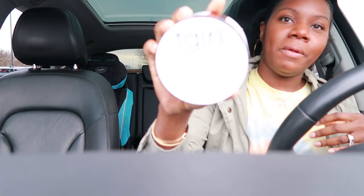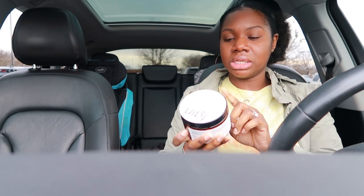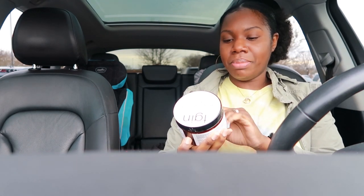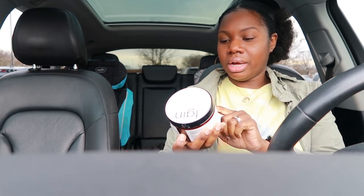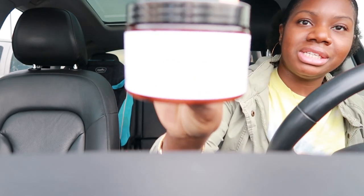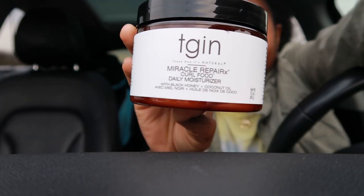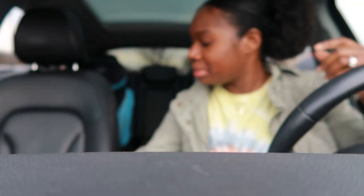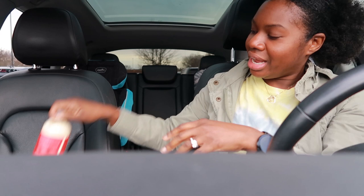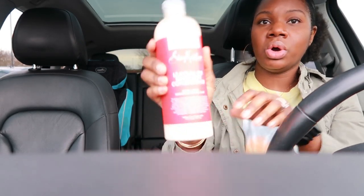So this is a TGIN brand. This is supposed to be really, really good. I haven't tried many of their products, but this is the Miracle Repair Curl Food Daily Moisturizer with Black Honey Coconut Oil. It was only $9.99, so I want to try this and see how it does with my hair. If it doesn't do well with mine, then I'll give it to Jeremiah. Well, we can both use it at the same time, honestly. So I got that. And then I got the Shea Moisture Leave-In or Rinse Out Conditioner with Flaxseed Oil.